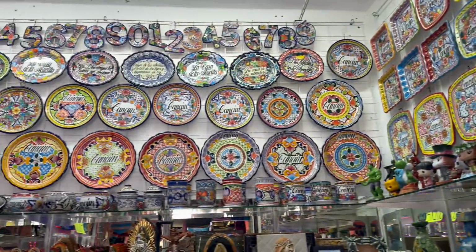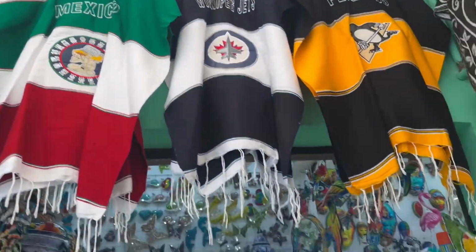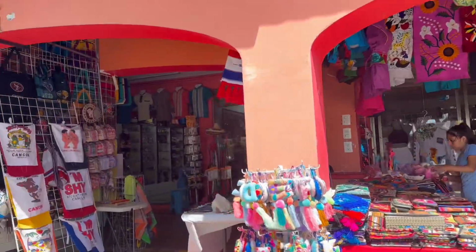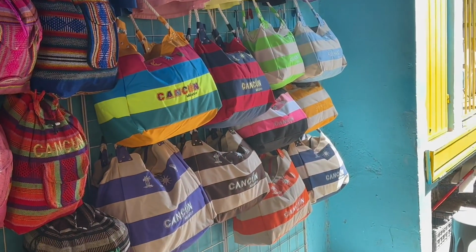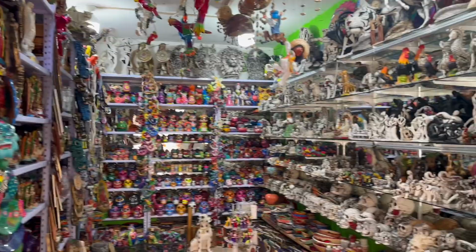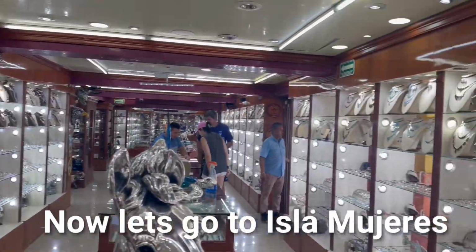Something that I figured out in Mexico from all my visits, and some people may disagree with me, but this is just my opinion, is that the people down here who are selling items really like negotiating. So when you come up and ask for a price, that's usually not the lowest price. They like to get talked down to a lower price. So don't be afraid to do it. It's kind of a tradition here.